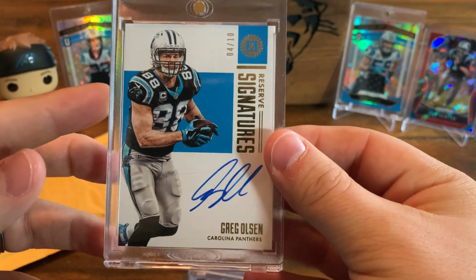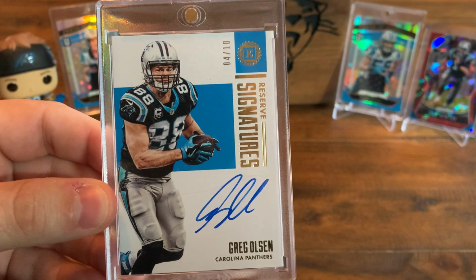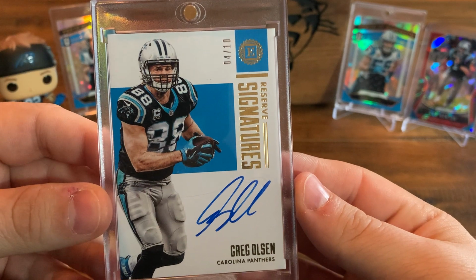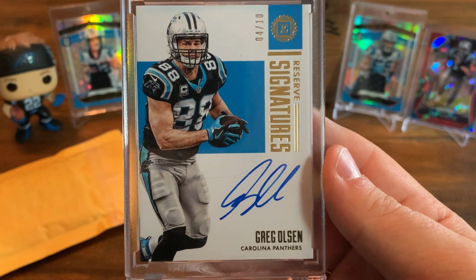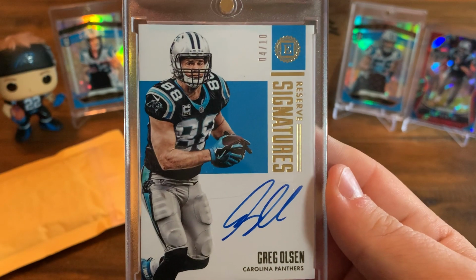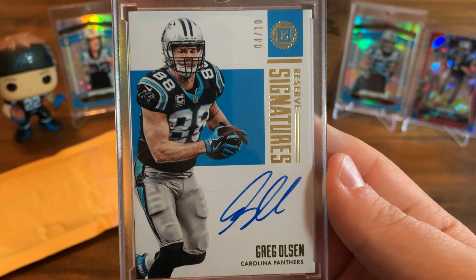I picked this up because it matches another card in my collection. As you can tell, it is also out of Encased, that same set that the Curtis card came out of. It's the on-card auto, the big prominent picture of Greg. He was one of my favorite Panthers, just Mr. Consistent. He was there until the very end when he got injured, he hardly ever missed any games. In my opinion, he is the single biggest reason that Cam had as much success as he did, other than, of course, Cam's ability.